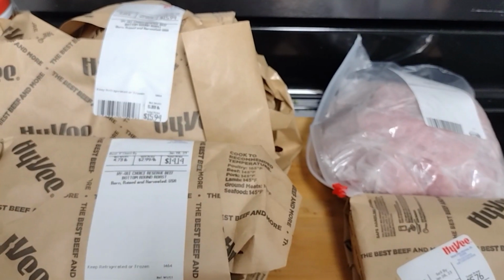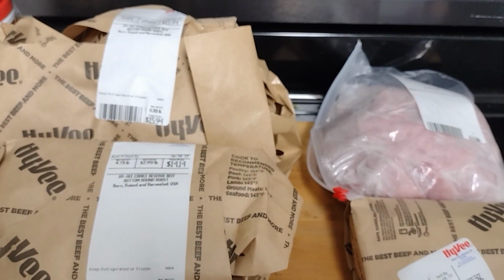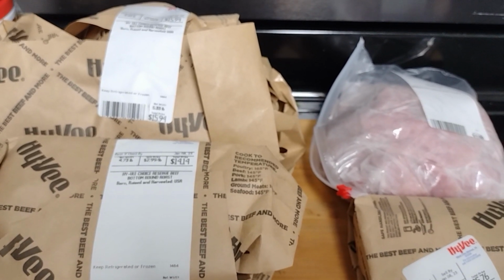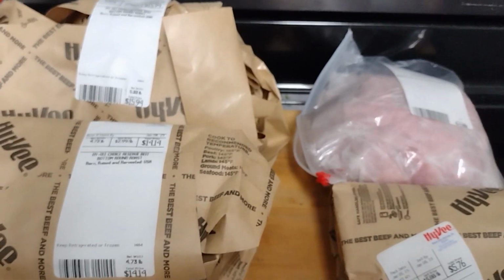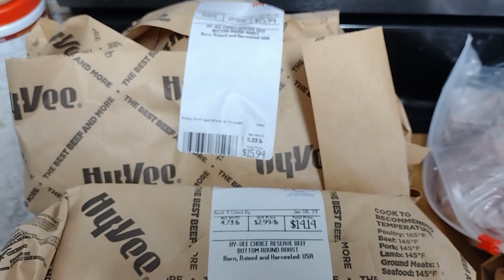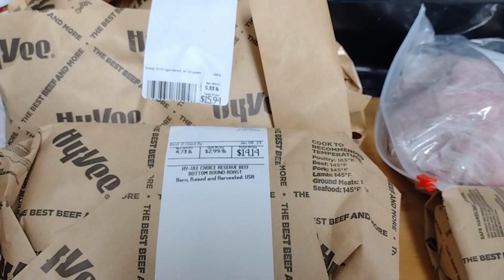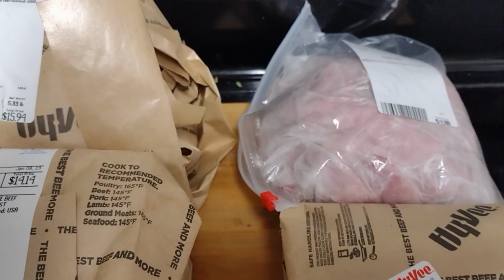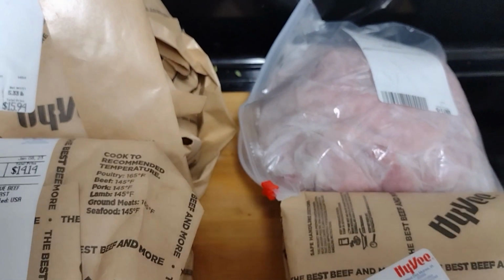All right, so Hy-Vee had their mega meat sale, and I used this opportunity to stock up. Now, due to my pantry challenge, I won't actually be using this meat. I'm going to use what's in my fridge and freezers first, but I didn't want to miss good sales. So I was able to get chuck roast for $2.99 a pound, so I ended up getting just over 10 pounds of chuck roast, and there's 4 of them in there, so that's going to be 4 meals. I did 2 pounds of their deli ham, which I have a recipe I'm going to use that in.